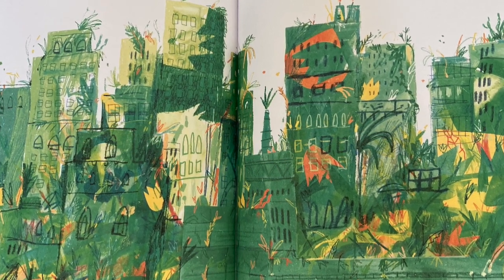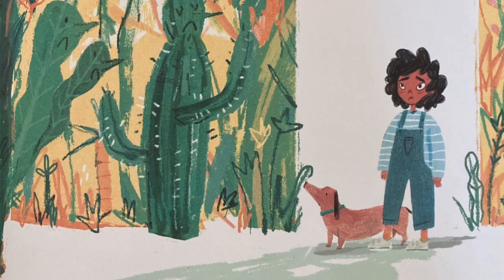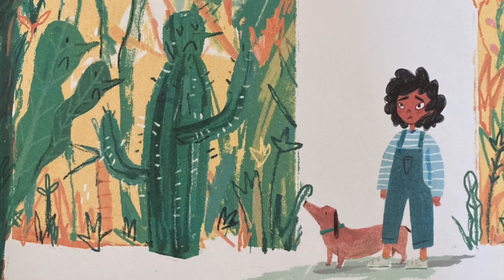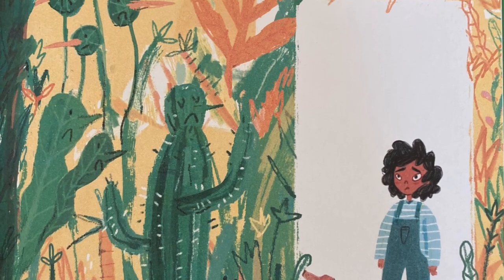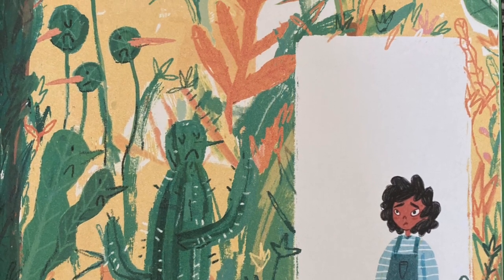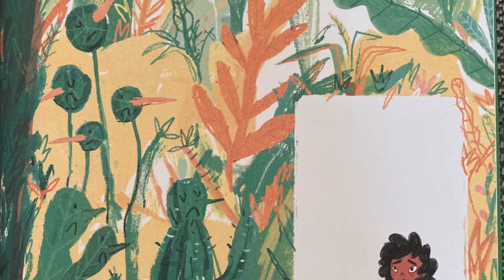And I think that the green giant will probably come back. I also really love the additional details on this page. All of the plants have little faces in them, and they all look sad because Bee and Iris are going away. Right, I'm not going to show you any more pages. I'll do a little video now, and then that'll be the end. I hope you enjoyed the story. I think it's beautiful, as I've said a few times.